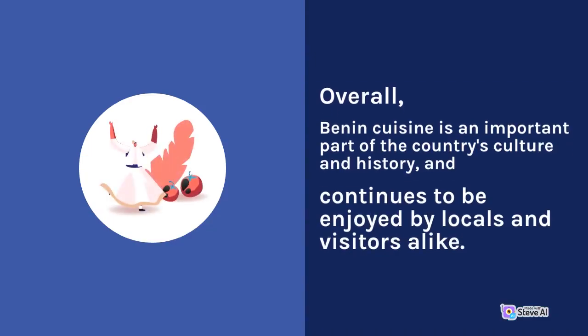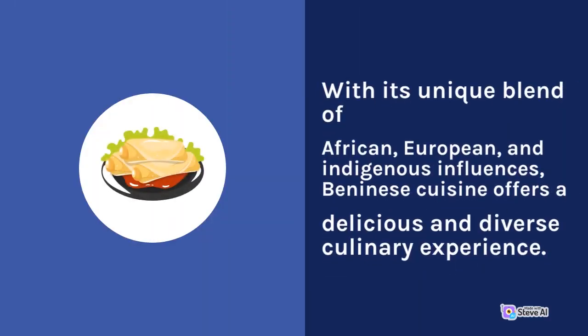Overall, Benin cuisine is an important part of the country's culture and history, and continues to be enjoyed by locals and visitors alike. With its unique blend of African, European, and indigenous influences, Beninese cuisine offers a delicious and diverse culinary experience.